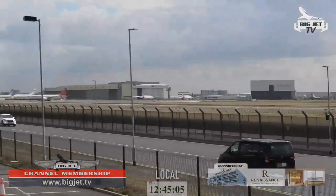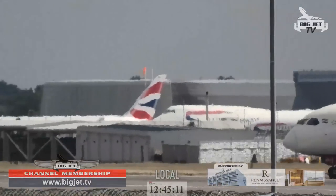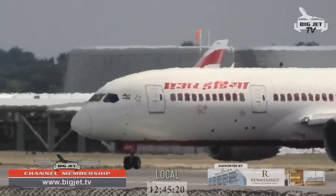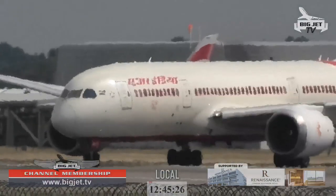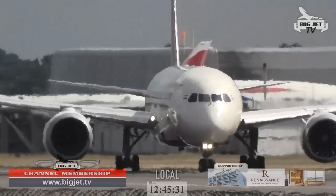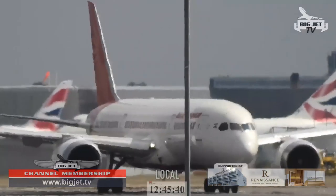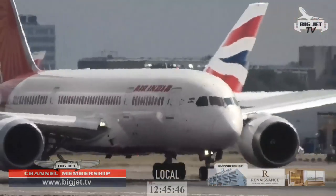Okay, Air India's Dreamliner. If anyone asks, by the way, we don't ask to be invited to fly out on these inaugural flights, folks, because we leave that down to the professionals, the likes of Noel Phillips and of course all the other vloggers, whose profession it is. We do the outside stuff like this.